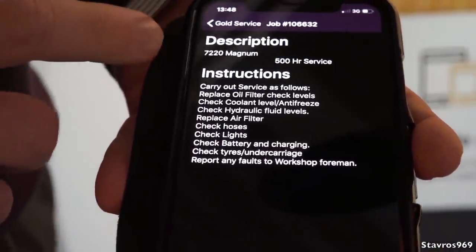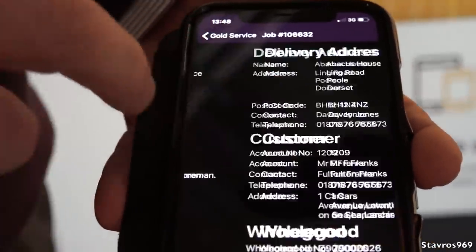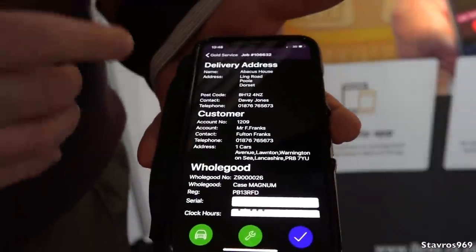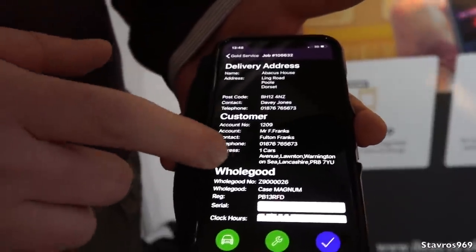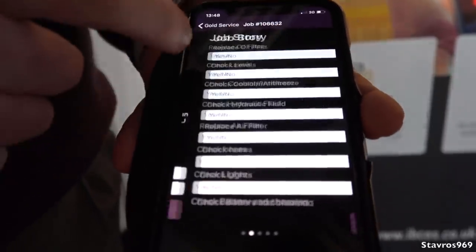It gives them the description of the job, it gives them the instructions that the office want them to carry out. It then gives them the delivery address, so if that's different from the customer's address, it gives them the contact they've got to see there. It gives them whole good information, ability to put in the serial number.